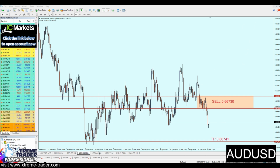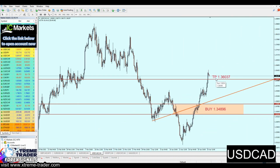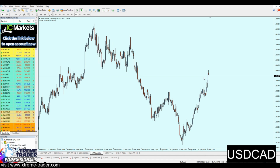Let's now move to the USD CAD. So the USD CAD, guys, has hit already the take profit level, but of course did not trigger our buy area. Let's see now what we can do next with this pair. Actually, giving the right direction without activating is way better than giving a wrong signal, which is of course obvious. Anyway, what we can do next?